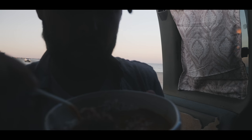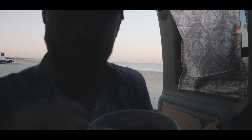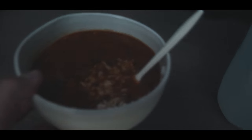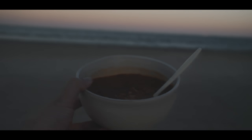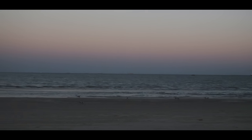Just made Madras lentil Indian food. Not very beachy, but it'll do. We had the place all to ourselves. Most people just stayed in their RVs all day while we enjoyed ourselves on the beach.